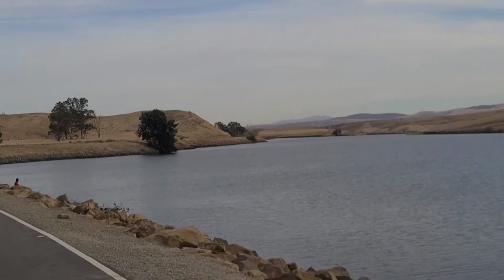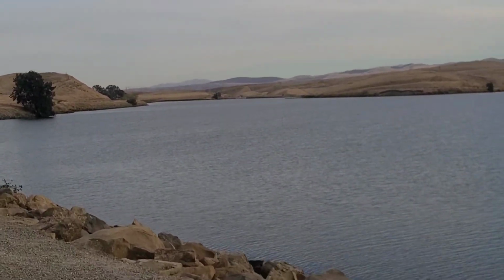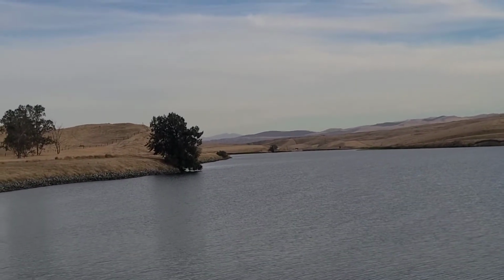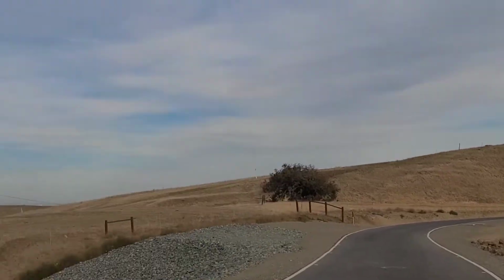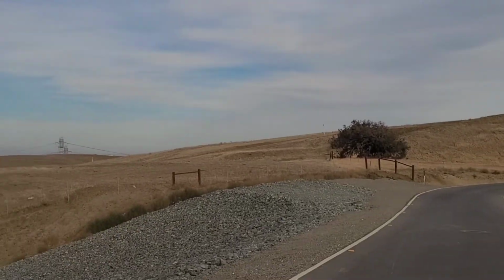Again, this place is called Bethany State Park. Bethany State Reservoir. This place goes all the way down there, guys. It goes pretty far. The reservoir, the channel, connects all the way over there to the other side. Yeah. See? It goes all the way to the other side over there.